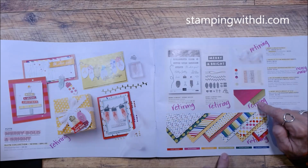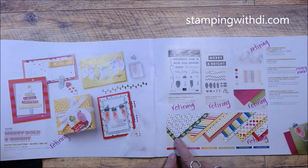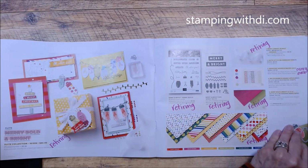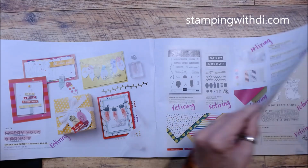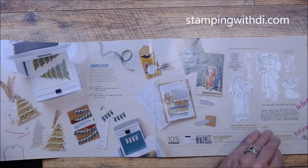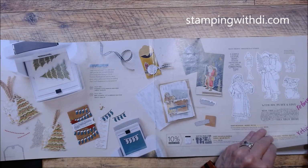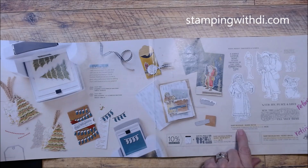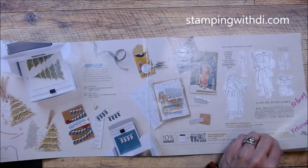The Melon Mambo foil is retiring, and so is this fun DSP, and I am using this DSP today, so you want to make sure you grab that. Now remember, some things will be going on sale, but not till the 21st. All right, so the St. Nicholas is retiring, and the dies as well.